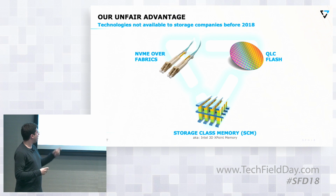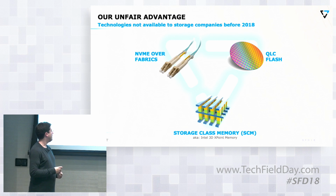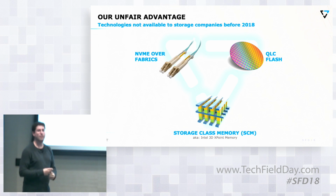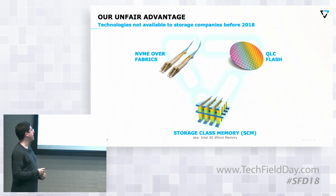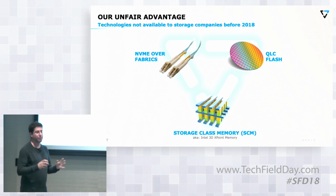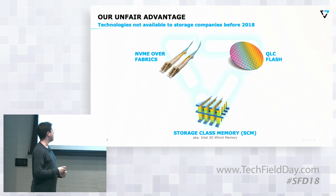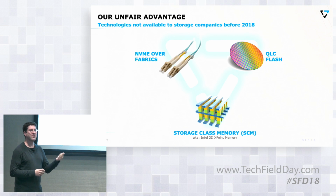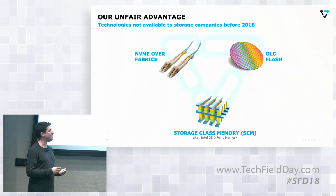However, 3D XPoint storage class memory is here to rescue us and basically enable us to overcome the deficiencies of the low-cost flash. This is a new type of media. Nobody knows how it works except for the people that built it. There are theories on the internet, but everyone knows that it's a new physical substance. Some people assume it's phase change memory.